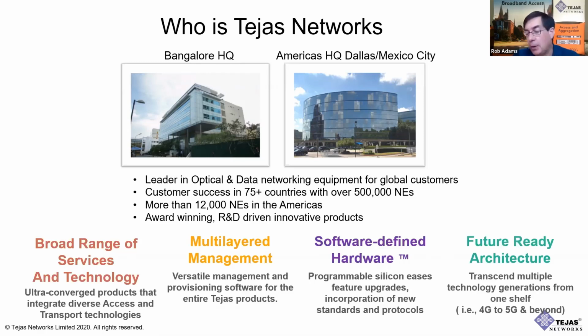We design all of the products to be future ready, and what we mean by that is we design the chassis for the thermals to accept what we know will be next generation cards and next generation fabrics. In fact, the ultra-converged broadband technology that I'm going to talk to you about today started with GPON. Now we're upgrading it to XGS-PON and NG-PON2. And it started with fabrics as small as 64 gig and now has fabrics as big as a terabit, all in the same chassis family. So we try to extend the life of the products that you buy.